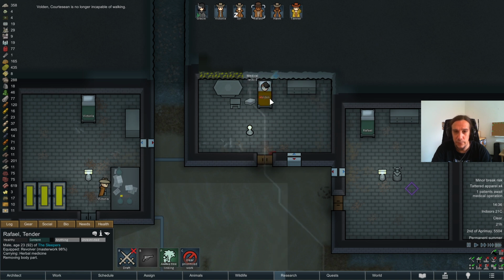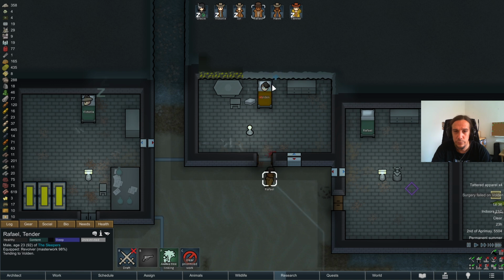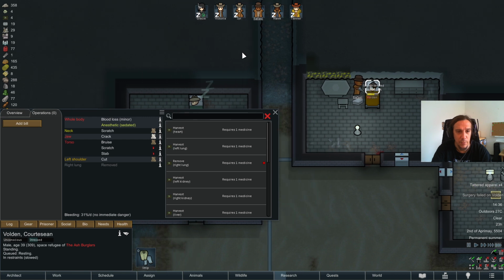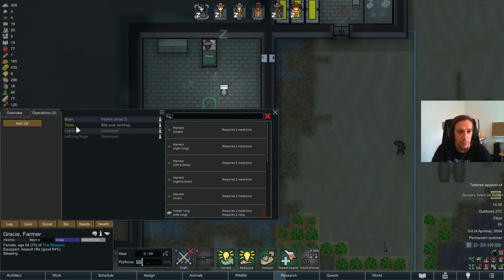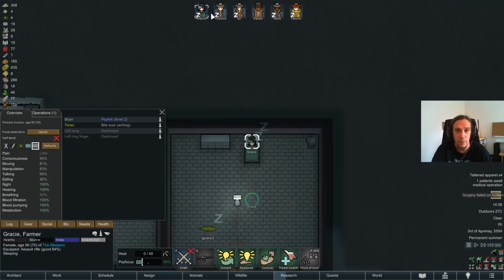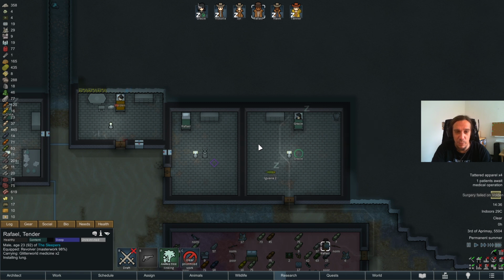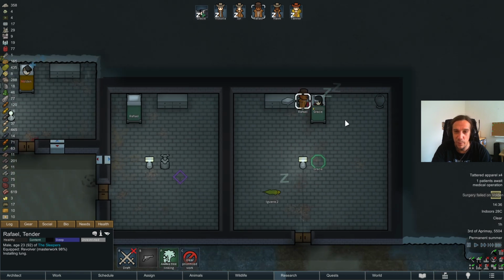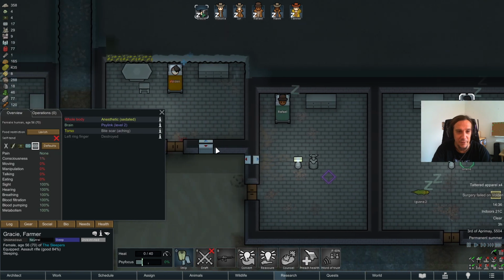Lung number 1. Lung number 2. Oh no! We didn't do it there. Oh boy. Alright then, let's help Gracie. She's going to be the first receiver here. There we go. This all might be a simulation, but the simulation is way more fun when you have both halves of your lung. Just saying. There we go.